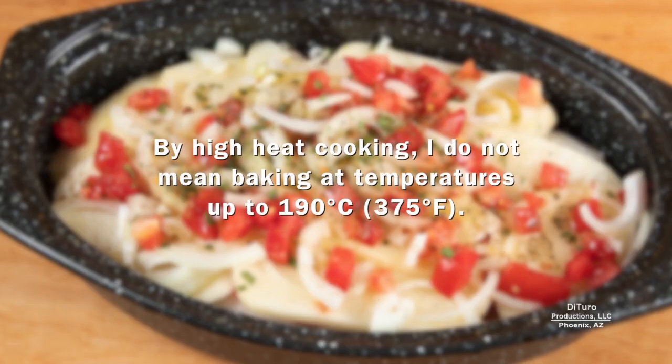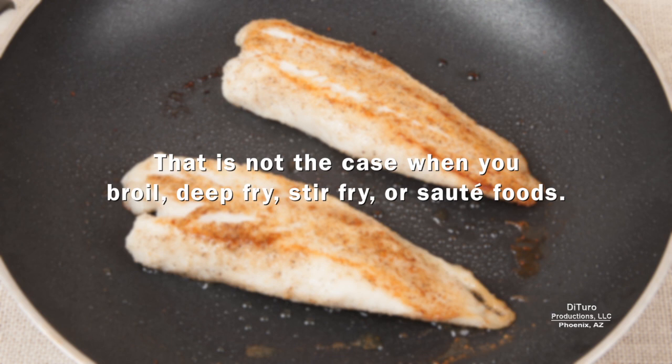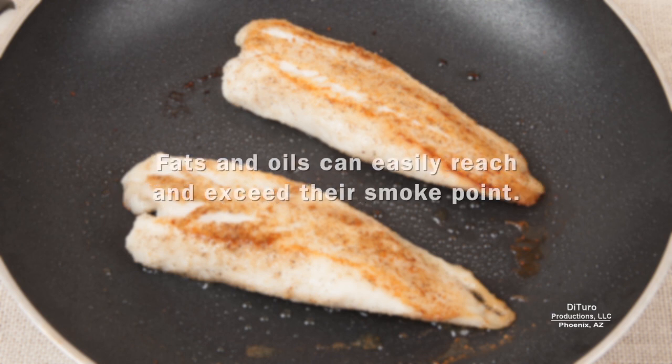By high heat cooking, I don't mean baking at temperatures up to 190 degrees C. The reason is that the oil temperature remains well below the baking temperature. That's not the case when you broil, deep fry, stir fry, or saute foods. That is when fats and oils can easily reach and exceed their smoke point.